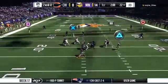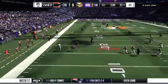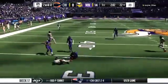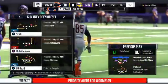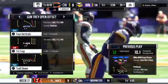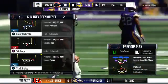On play action, they'll throw. Now he'll escape to his left. He's got the connection to Cole Beasley. And he'll get this up to the 34-yard line. They pick up 12 on the play there, and they move the chains.